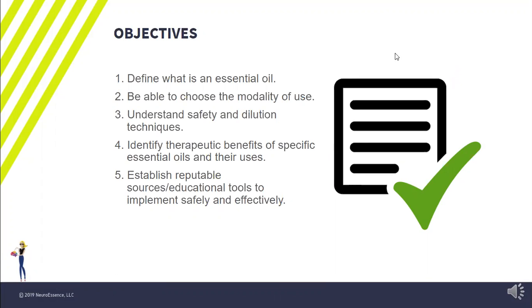Today we're going to talk and dive into the world of essential oils. When you are finished, hopefully you can walk away with knowing what an essential oil actually is, how to use it, whether you use it aromatically by smelling it or topically by wearing it, even some internal usage, and walk away with some safety and dilution techniques.